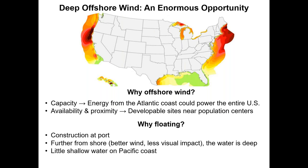On the US Coast, we have a great resource in shallow water. So all of the current developments are based on harvesting that energy with fixed bottom technology.